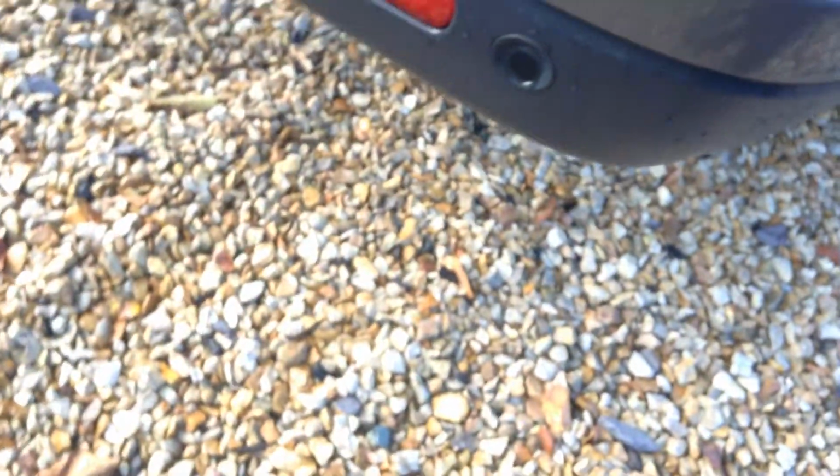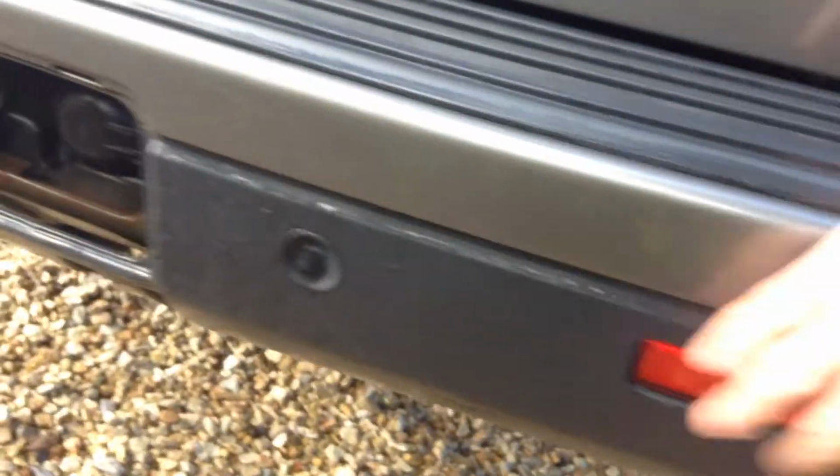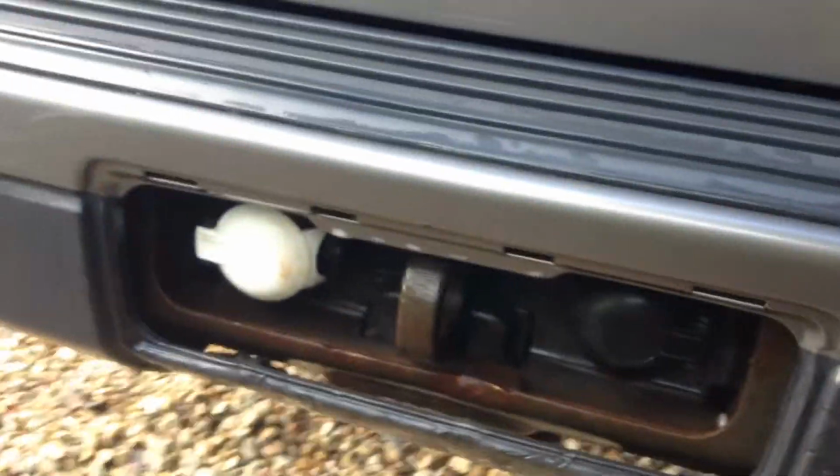Back outside we go. Seems to be scuffed there on the driving seat. Let's go to the rear, you've got your rear parking sensors, of course. Rear bumper looks to be in an okay condition. It's a bit of a mess here though.